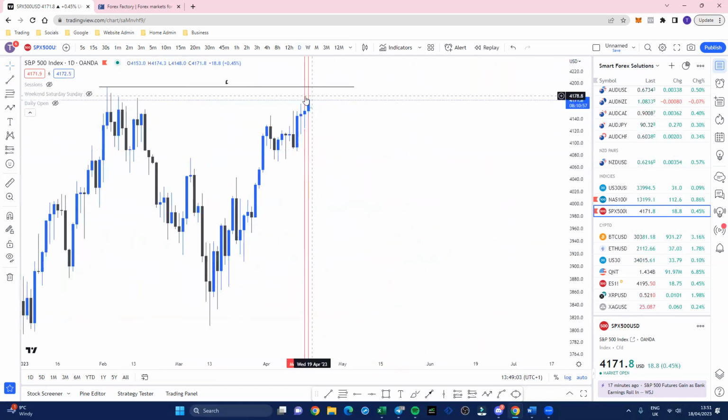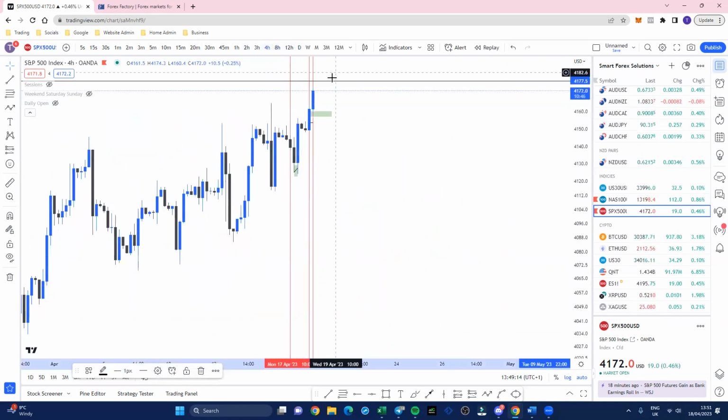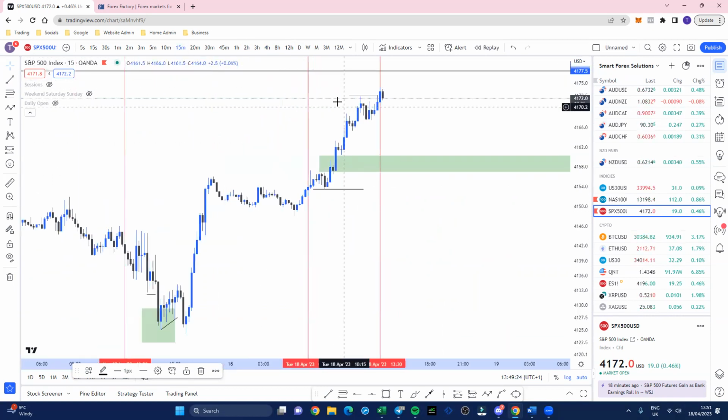We are pretty high at the moment. This is really the next target, or one of these areas here would be the next target. So we're really not very far away. You just got to be looking at, if we get a close above this liquidity and then we suddenly start to react, that's not going to be for no reason. So that could be an opportunity.